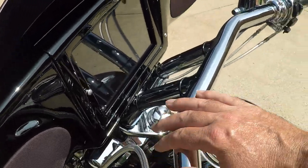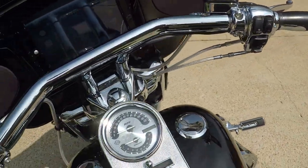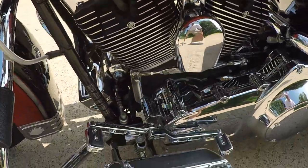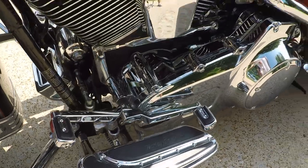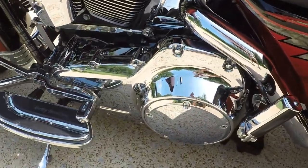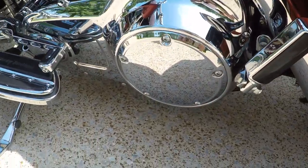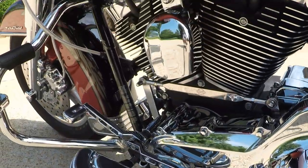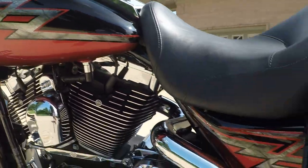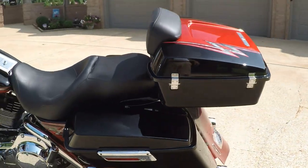All braided line, nice chrome T handlebar. I'm just gonna film and let you look. It's gonna get hot underneath there. What a pretty bike.